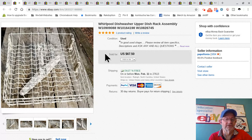All right, next item here is a dishwasher rack. I do very, very well with these things. I basically look for dishwashers on Craigslist in the free section, and I have an email alert. I've done a video on that already if you want to look at my videos on how to create a Craigslist email alert. They used to be really good at alerting you really quickly, but now it's sometimes delayed.